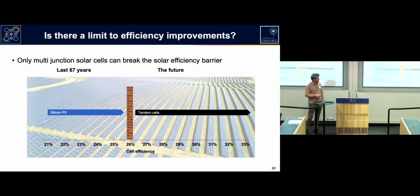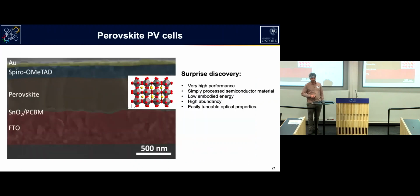So what we've been looking at recently is different materials and different concepts that can deliver tandem cells and fundamentally more efficient materials. And this is where we come to metal halide perovskites. Most of you probably heard me talk about these materials before. The perovskite material is a material that adopts a specific crystal structure. This little inset here is a schematic of the crystal structure.